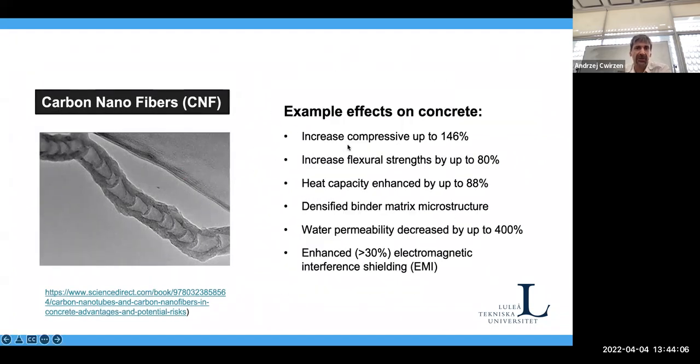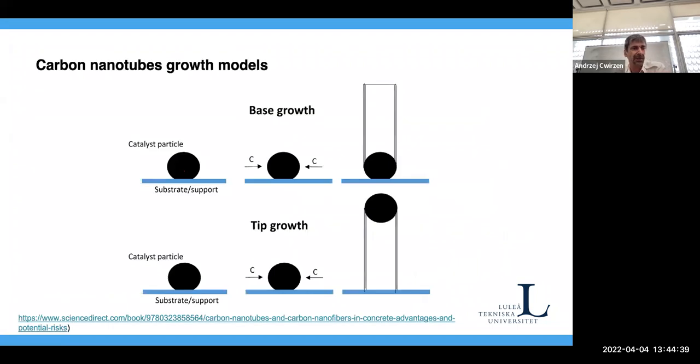Then examples of how they affect concrete: they can increase the strength, the flexural strength, the compressive strength, they can enhance the heat capacity, and they can densify the microstructure by controlling the hydration process. Of course, when the hydration process is more intensified, you can lower the permeability and so on. This is a very interesting application, EMI shielding, so electromagnetic interference shielding. You could use carbon nanofibers in this area. Quite a lot of research has been done, so it could be applied.